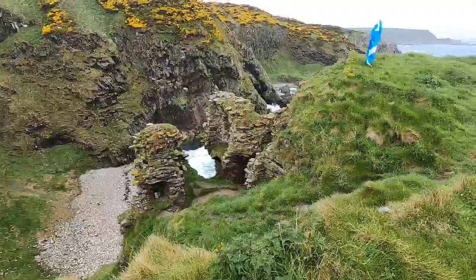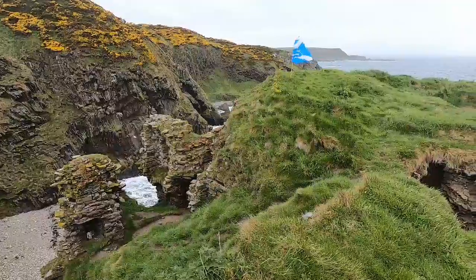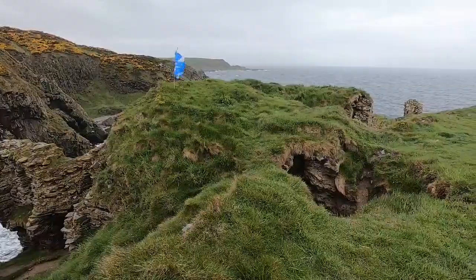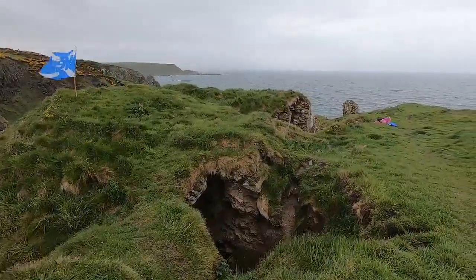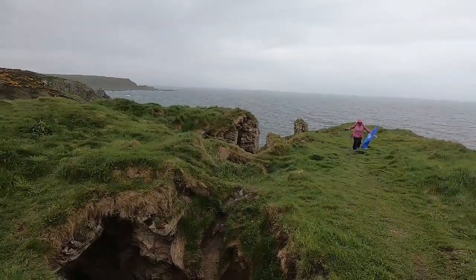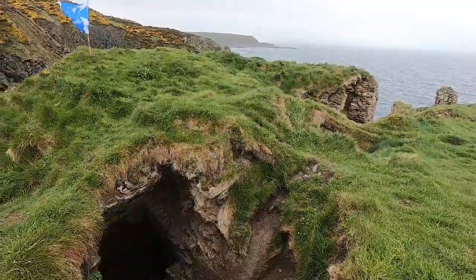It would have been tough to come and attack this. The name Findlater comes from the Gaelic Findlater, meaning white cliff, and it's pronounced Findlater. The castle is approached, as you can see, from the wee farm track. There's a path that takes you down to a small bay and also to the castle itself.